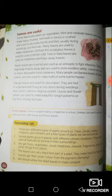They help keep insects away and are used to store woolens safely. Leaves are used to make disposable food containers. Many people use banana leaves as plates. Leaves are also used to make roofs of some kacha houses. You may have seen on the countryside, or maybe mummy and daddy have taken you on a trip and you've driven on the countryside. You will see the houses. The roofs are made from banana leaves, right?